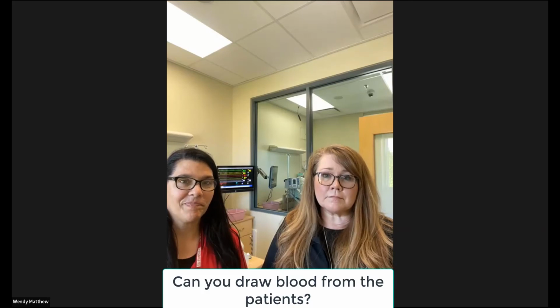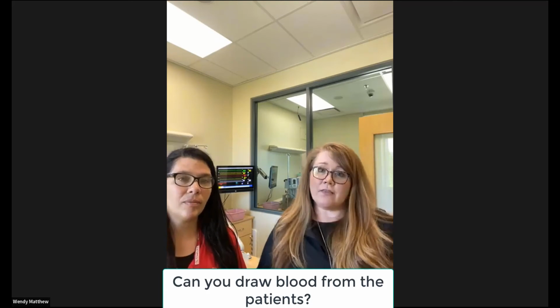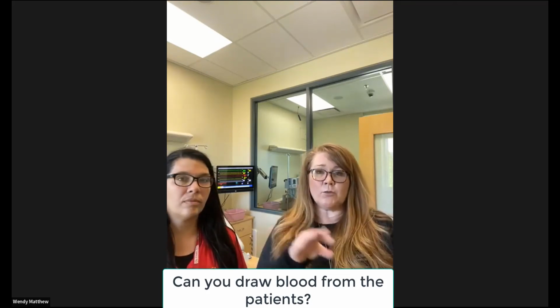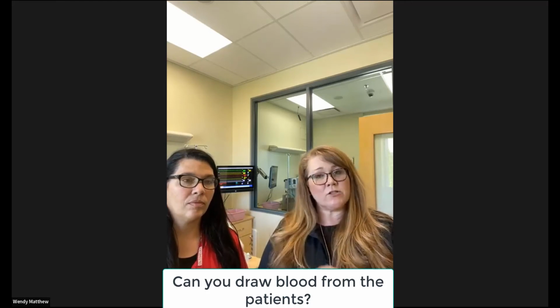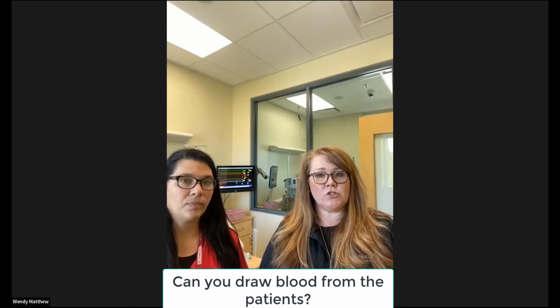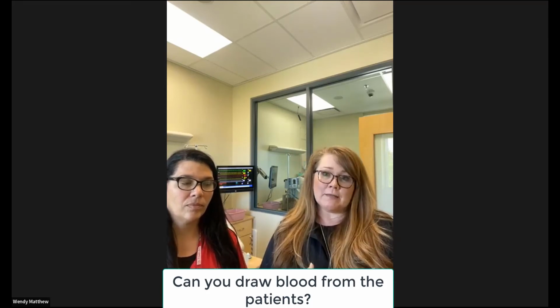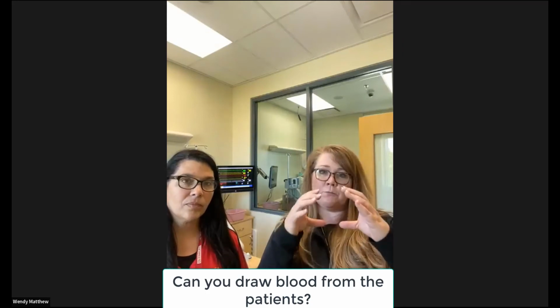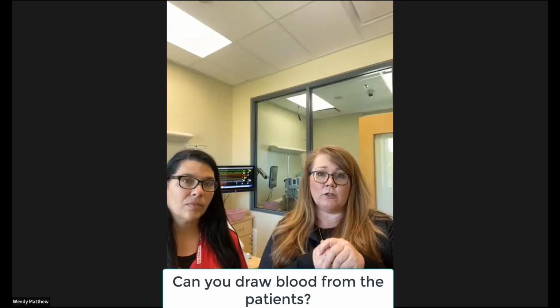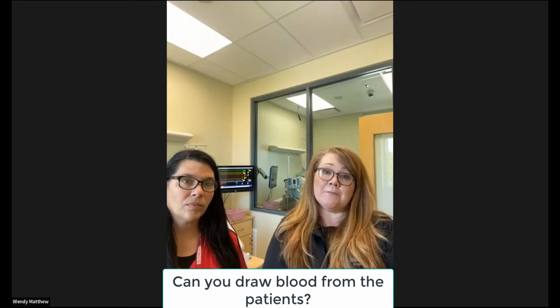Can you draw blood from the patients? Yes. If you were to take their outer layer of skin off, you would see a whole vein system. So the students are able to actually fill veins in these mannequins just like a human, and we can fill those veins with blood. Inside the mannequin, he also has all kinds of bladders, like a little bag that you can put different fluids in that look like he's peeing or he's bleeding. So yes, you can draw blood.